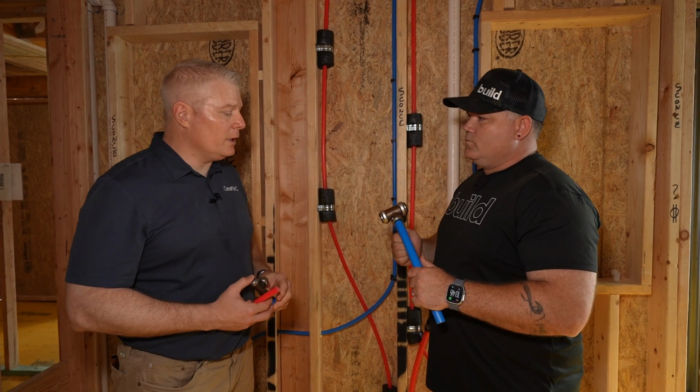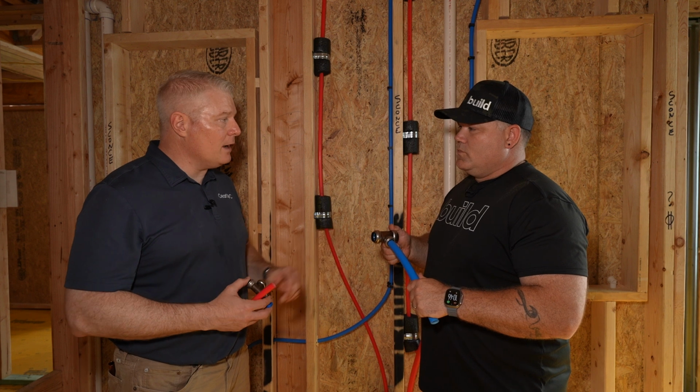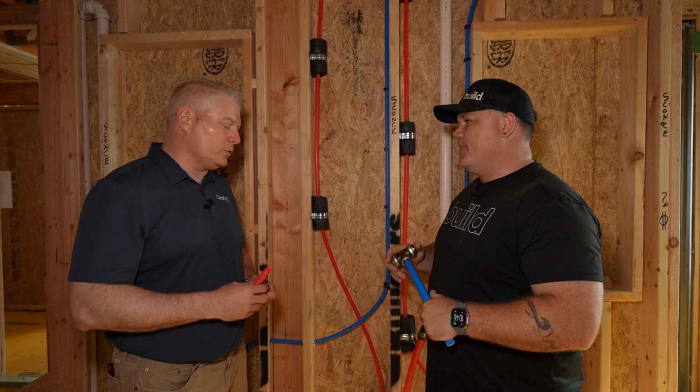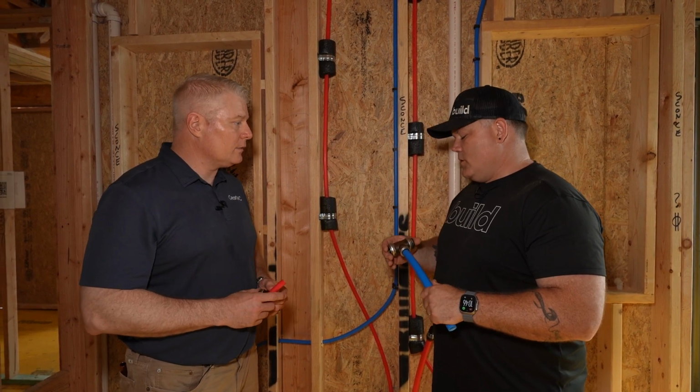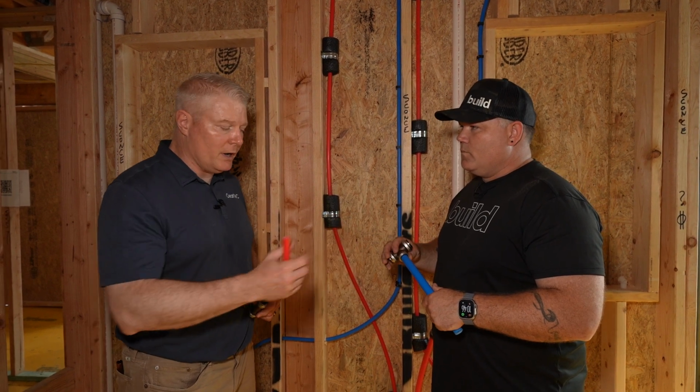It's 200 PSI, right? And it's a 200 Fahrenheit temperature rating right now. So it goes way beyond what's required for a potable system. Correct. In terms of the 1061 code for burying it, it can be buried.